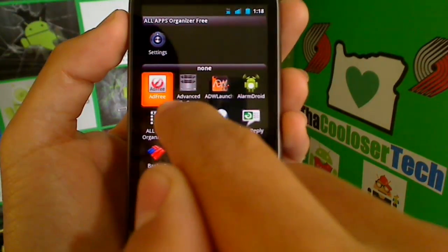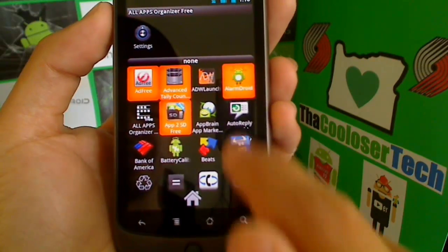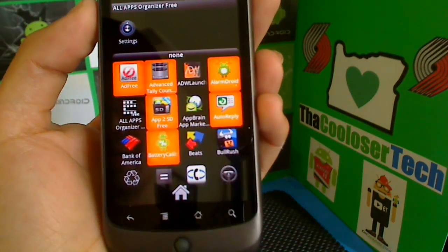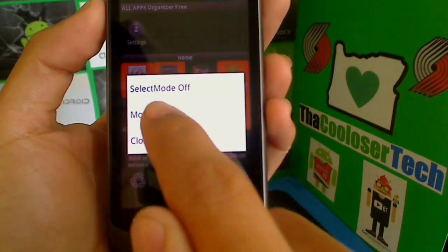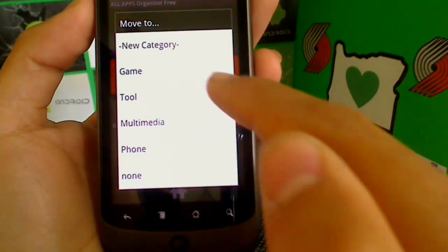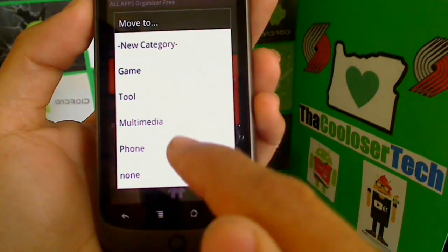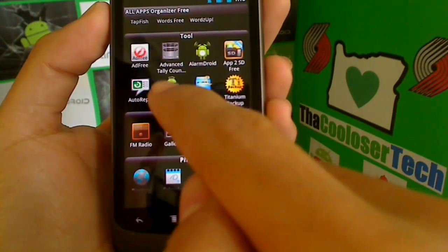That will give you the option of choosing which apps you want to move. So let's do Advanced, Alarm Joy, Apps to SD, Auto Reply, Battery. So say I want those to move. Hold down on it, and then go to move to. You can choose a new category. Choose if you want to send it to game, tools, multimedia, phone, none. I want to send them to my tools. Check it out. There we go.